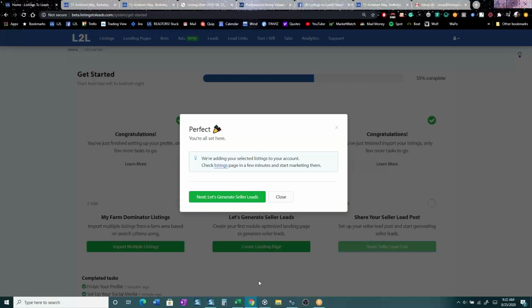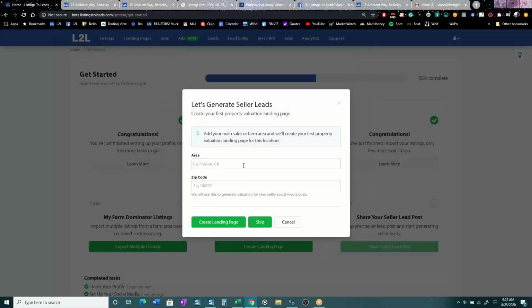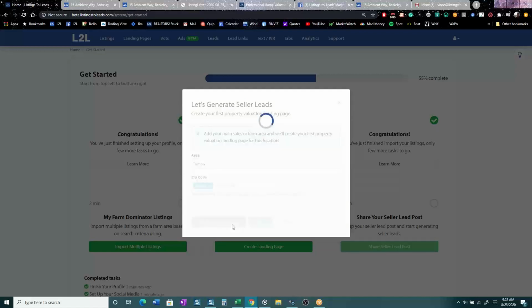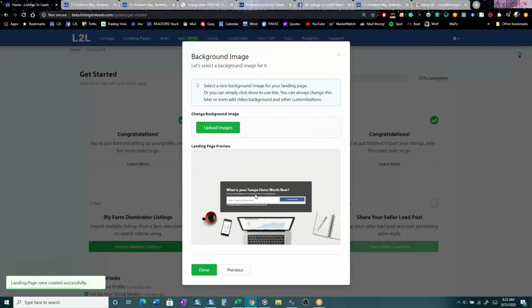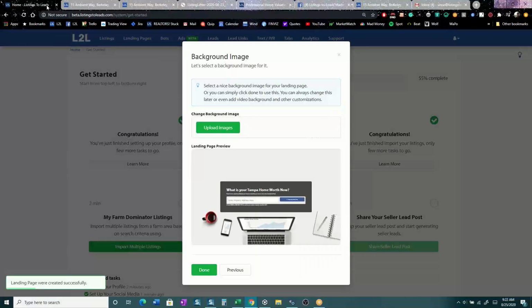The next step here says, let's generate seller leads, right? And here I'm going to, again, since I pulled in listings in Tampa, I'm going to just say Tampa. I want it in Tampa, and I would drop in the zip code and create landing page, right? So what this does is this creates a home valuation landing page automatically, just like this one, okay? So all you should do is upload a picture of Tampa in the background right there, and then click done.